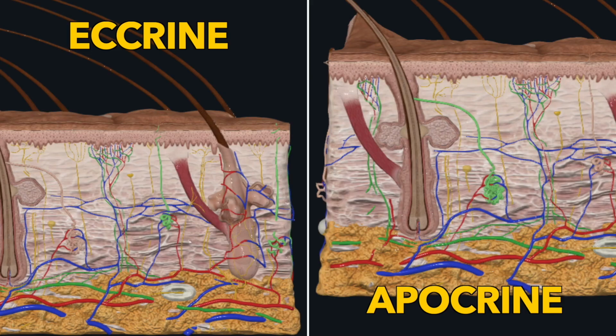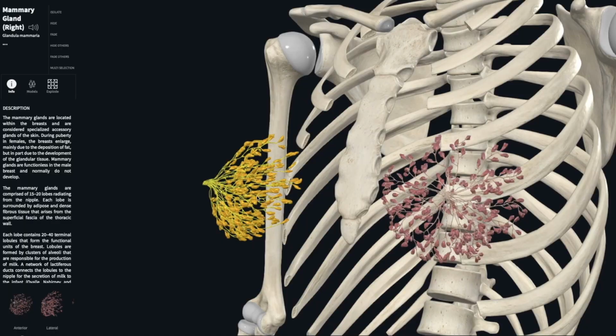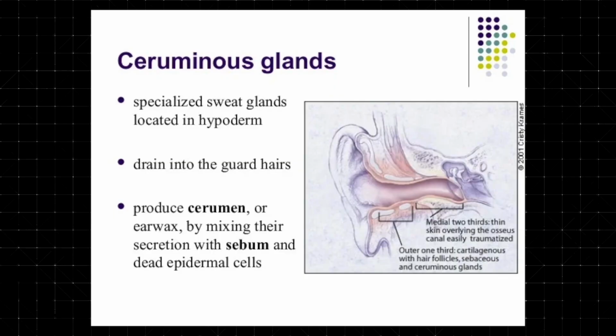These functions are achieved through the addition of proteins, hormones, and extra lipids, or fats, into the apocrine sweat solution, while the gland itself is larger and more complex in structure than its eccrine counterpart to accommodate the change. Okay, we're getting closer. And as it turns out, other glands with even more complex function and structures have evolved from apocrine sweat glands. Both mammary glands, which allow women to secrete breast milk, and ceruminous glands, which produce cerumen or earwax, are considered modified apocrine sweat glands.